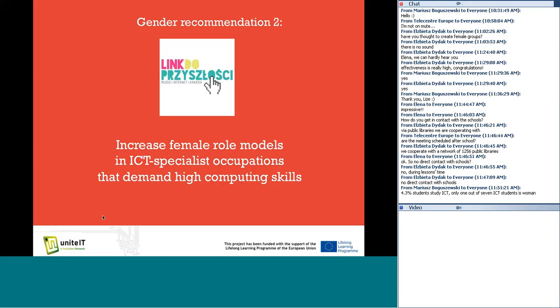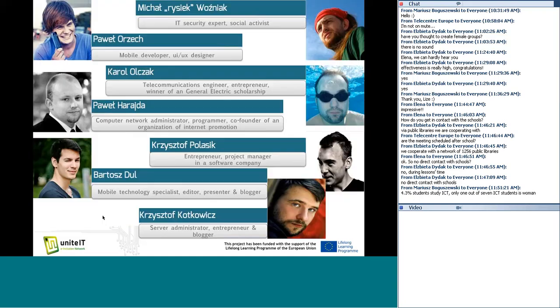And of course, now we go to the gender recommendation. Increase female role models of the ICT specialist occupation among high computing skills. We made a quick selection. The most technical profiles that I have found of the men here, because okay, you have also ICT enabled that are more using graphic design in men, but you can see all these men, these seven of them, are the ones that should inspire the youth to find a job where there are jobs, if they don't know what to do.